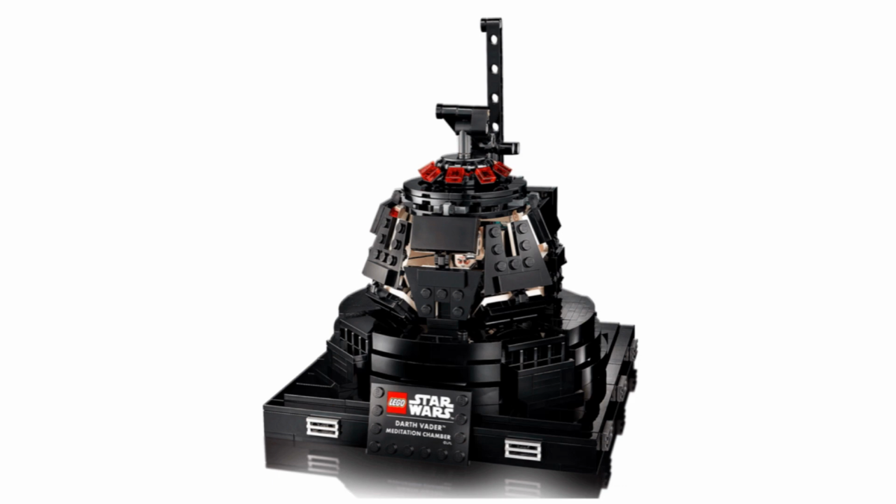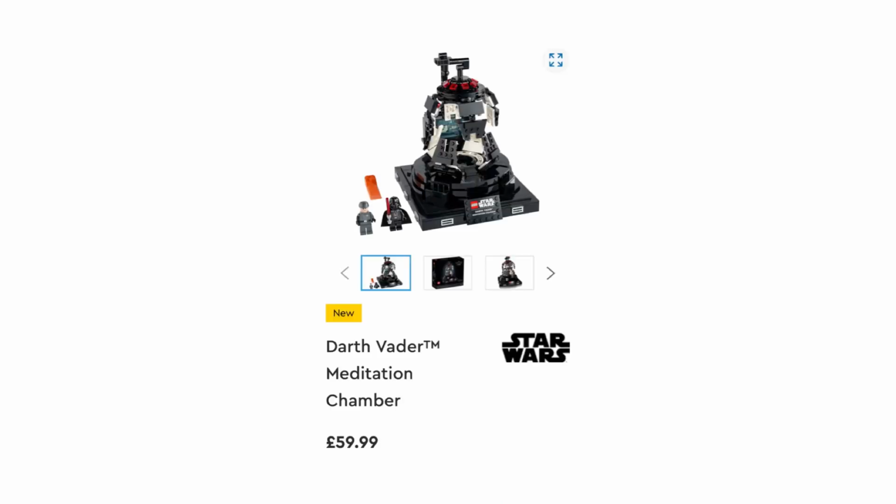Personally, when you look at the top of it, I don't like the big black Technic bit at the top. I think it kind of takes away from the overall look of the set. And I know that's necessary to be there for the feature, but you know, it's kind of just weird and just out of place to me. But besides that, I think it looks pretty cool. I also think that the set is really expensive for what it is.